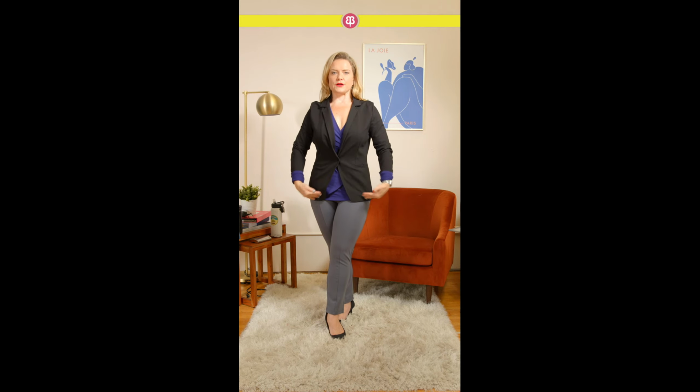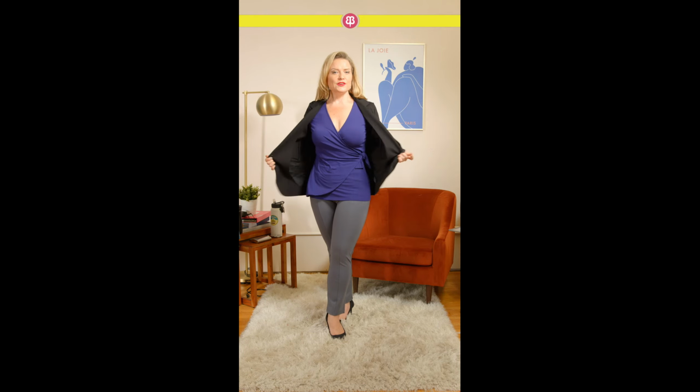It does have this button, and the first time I put this on, I thought, oh, does this fit? But it is designed to open back up, and what's nice is it creates this beautiful hourglass shape because it goes up and out at the bust, down and in the middle, and out again at the hips, and you get a gorgeous silhouette out of it. You can also wear it open if that's your jam. It looks great with this beautiful ultraviolet color in the Karen top.